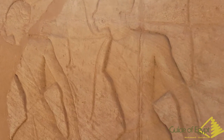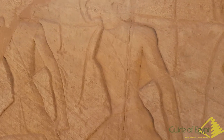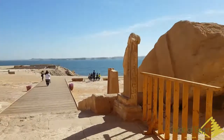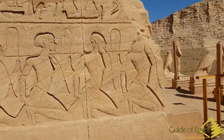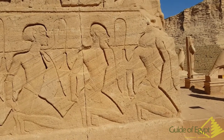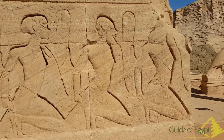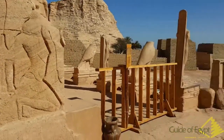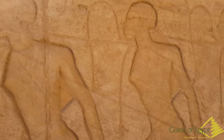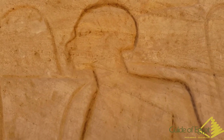And there is a claim that the first three are ladies because of the extra shape of the breast. Maybe the same here. I don't agree with this. They are all males, and I think those are the chiefs, the leaders of each group. And maybe because they are leaders, they are eating much. That's why they have more fat than the others. Also, I'm not very sure about the story of prisoners.